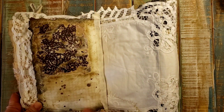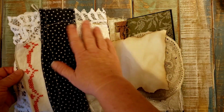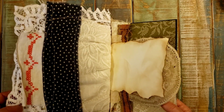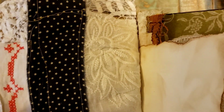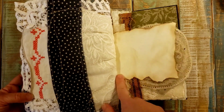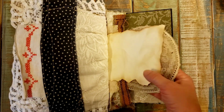Here's the back side of that and the other side of that. And here there's just different materials. I don't know if you can see that. It's like a navy blue with stars. It's real pretty to me. And then here's one other area where you can paint a little picture or write or attach a photo.